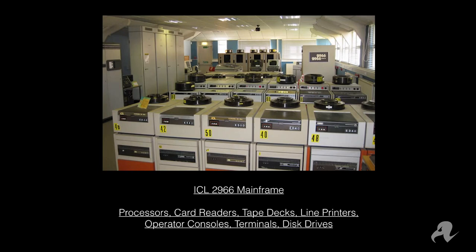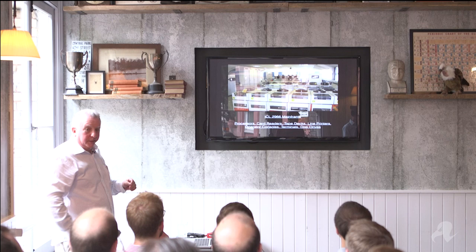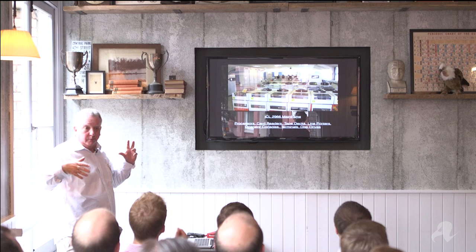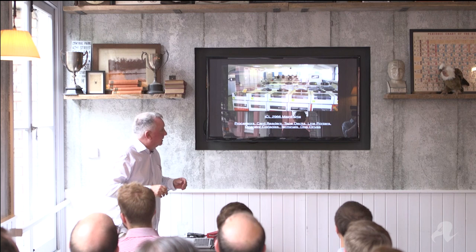In the distance there, you can see 2966. It's an end shot of those 5 processor cabinets. So to get a working system, we've got at the back, right in the distance, 4 tape decks. There are 2 card readers in front of it, at least 1 line printer, the 2 operator consoles, the processors, and then this huge array of disk drives. Now, we wanted deliberately to have all of those out to give an idea of exactly how big a mainframe was in the 80s. And in fact, this is only half the machine that actually originally came from Tarmac.